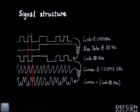But this code is fixed. It's the same code just repeating over and over again for a given satellite. Each satellite does have a different code, but for a given satellite, that code is fixed. And whilst it's going to allow us to derive some timing information, we can't use that to transmit any data because we can't change anything.